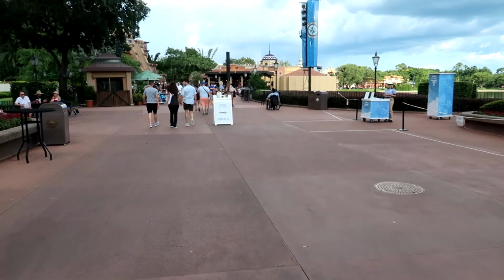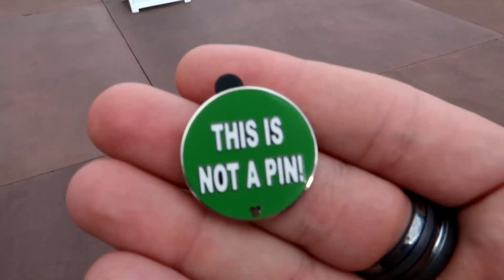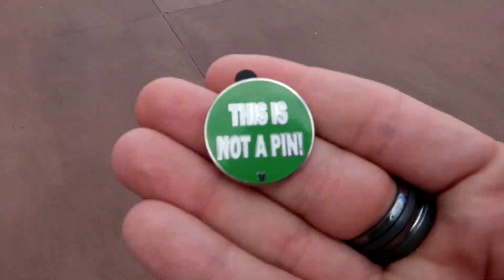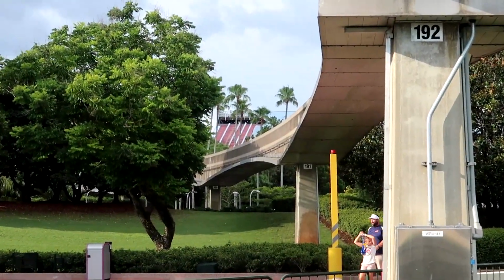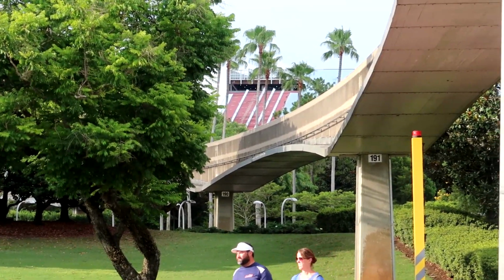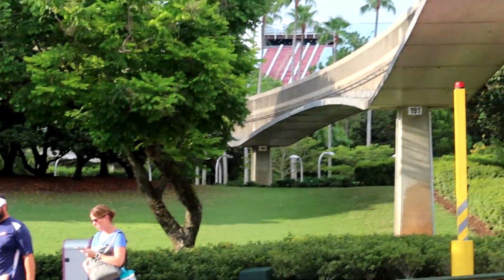Now we're finally on our way over to Ellen's, and I just traded for one of my new favorite pins. Why is this a thing? I'll take it. So we're right outside Test Track. We're walking over to Ellen's, and you can see this from a distance. I think that's the top of the chain climb up into the building. We're gonna go closer to get a better view.